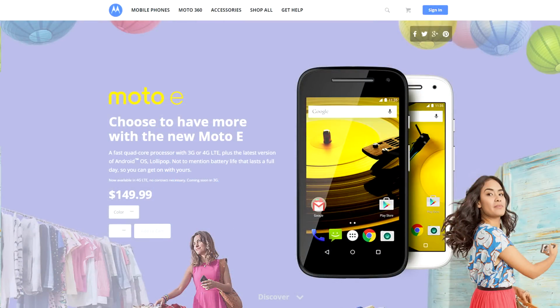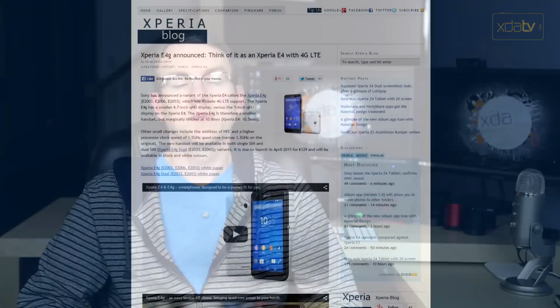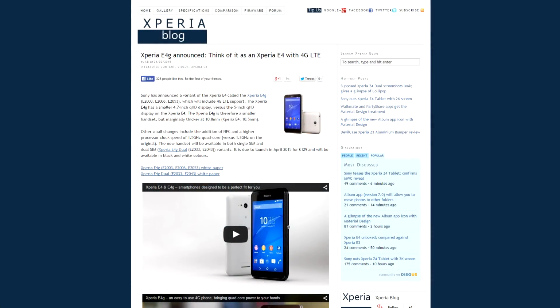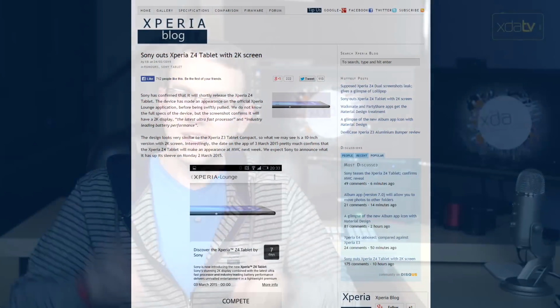First up, Mobile World Congress is coming up in a few days, and as you might expect, companies have started announcing their products early. Motorola announced the next generation of Moto E with slightly upgraded specs and LTE. In much the same fashion, Sony unveiled the Xperia E4G, an upgraded version of their E4 with LTE as well. They've confirmed they're also going to be releasing an updated Xperia Z4 tablet with a 2K screen, an ultra-fast processor, and industry-leading battery performance, whatever those things mean. Definitely looking forward to learning more about that one now.